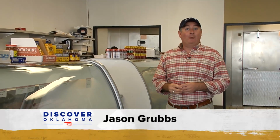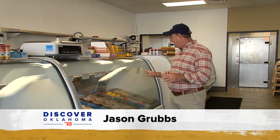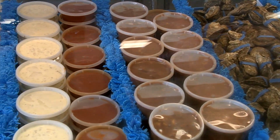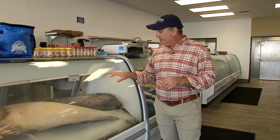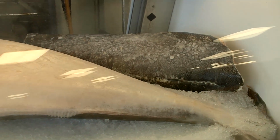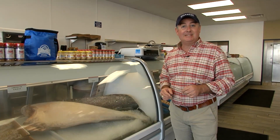This is the market side of White River Fish Market here in Broken Arrow. This particular case, you can get all sorts of stuff. You've got scallops, oysters, you've got gumbo, cocktail, tartar sauce, all of that made in-house here. Over in this case, that is sea bass. It's about 45 to 55 pounds out of South America. This halibut is from Alaska. It's usually about 50 to 60 pounds.